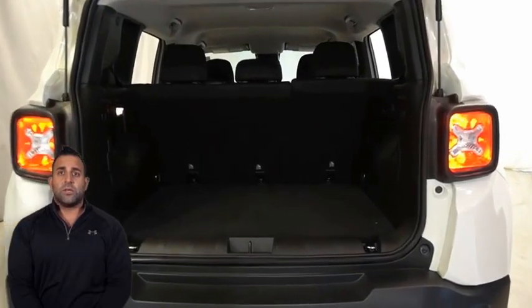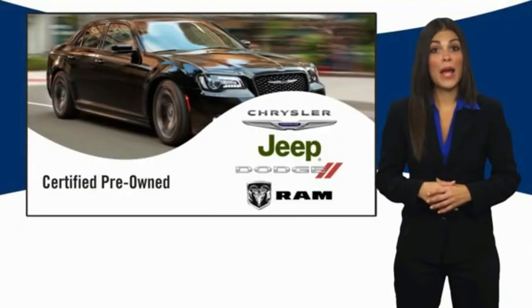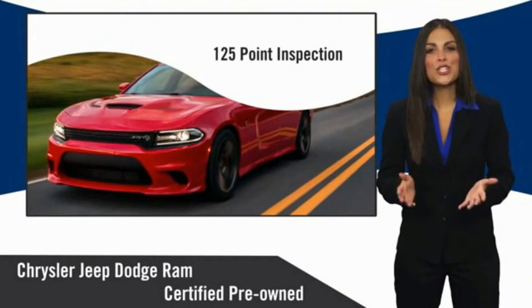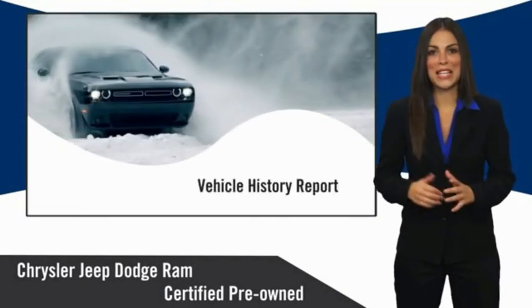For additional details, visit us at marinocjd.com, stock number D5485. All Chrysler Group certified pre-owned vehicles pass a stringent inspection process, guaranteeing that only the finest vehicles get certified.